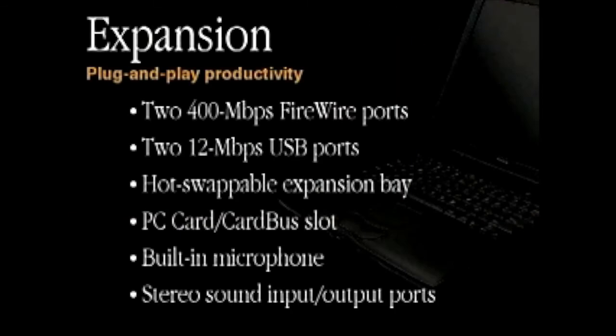Expansion capabilities are also very important to our customers in the Pro space. And the most significant change that we've made to the PowerBook line is adding 2 FireWire ports. Again, these are 2 ports that are built into the system. They're both powered and work at speeds of up to 400 megabits per second. That means that video professionals can now connect DV camcorders directly to their PowerBook, or use external FireWire hard drives and pull video from those hard drives onto their PowerBook and begin their video creation process.